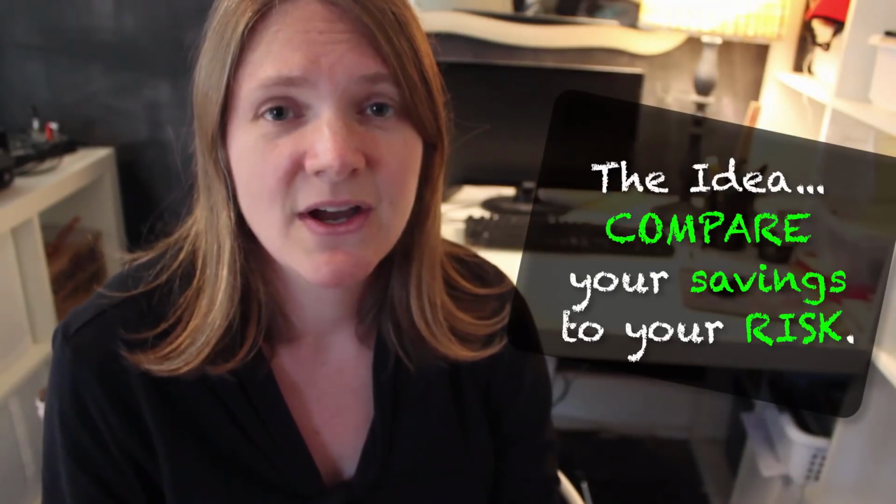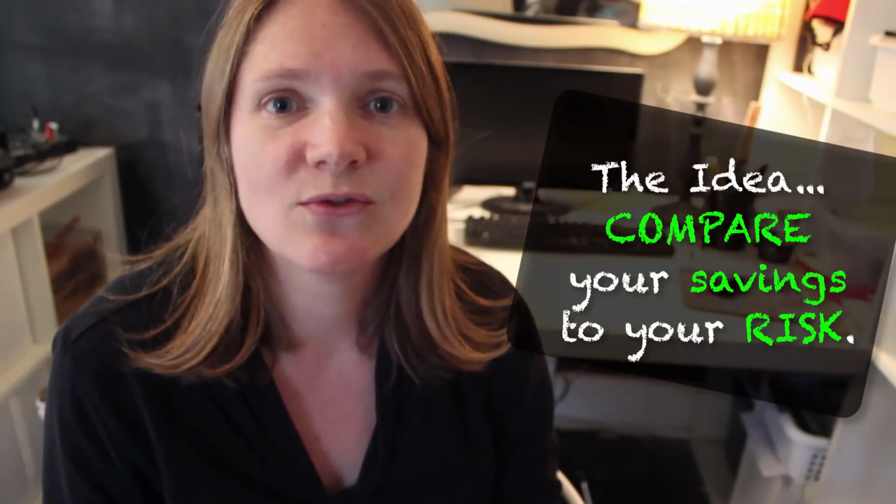What you really want to do is compare your savings to the risk that you are taking. So with a high deductible plan, you are really running a risk there of having to pay out more money if you end up at the doctor often. Or just maybe not often, but often enough that you're running up the deductible versus the savings that you're going to have by choosing the high deductible plan.